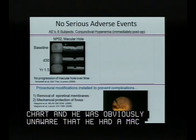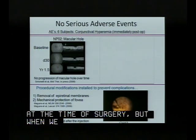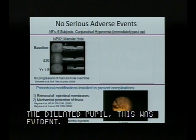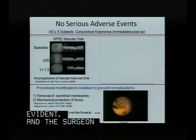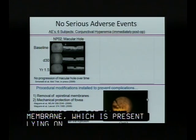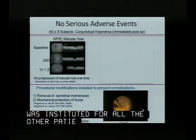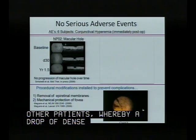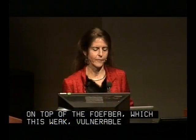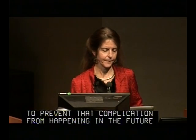This had not been apparent at the time of surgery, but when we looked in through the dilated pupil, this was evident. And the surgeon suspects that this is due to a membrane which is present lying on the inner aspect of the neural retina. And so a procedure was instituted for all the other patients whereby a drop of dense oil is placed on top of the fovea, which is this very weak, vulnerable spot in the center of the retina, and to prevent that complication from happening in the future. And indeed, we have not seen that happen again.